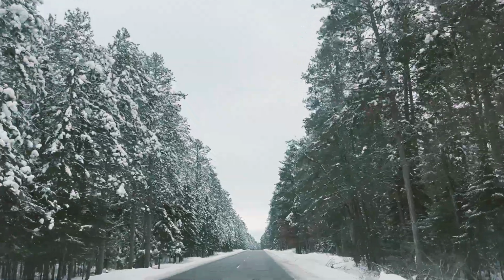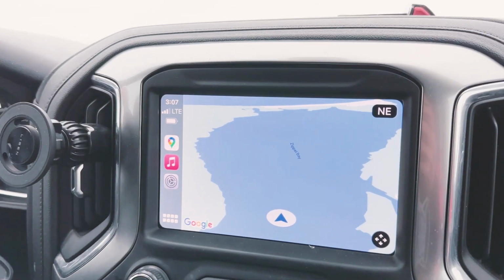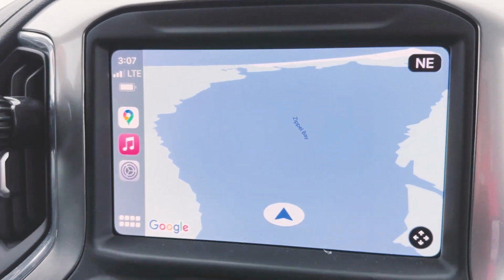We're up on Lake of the Woods today on the border of Minnesota and Canada. All right, we're on the ice road now, and as you can see, we're right in the middle of the bay here. And here's the ice road.